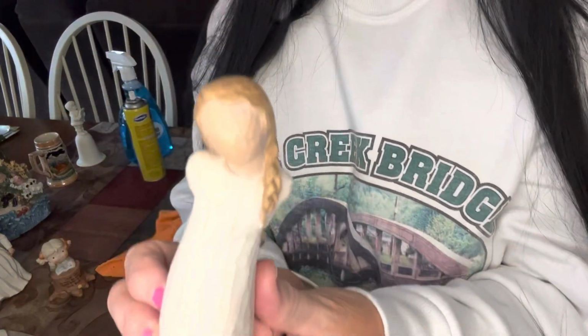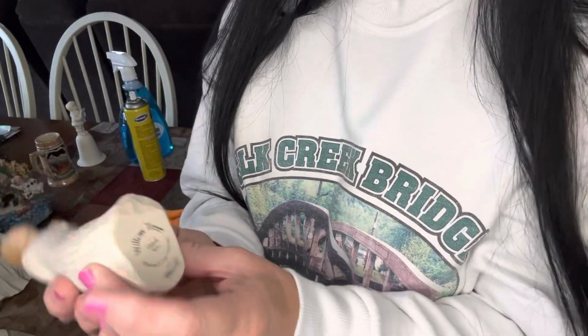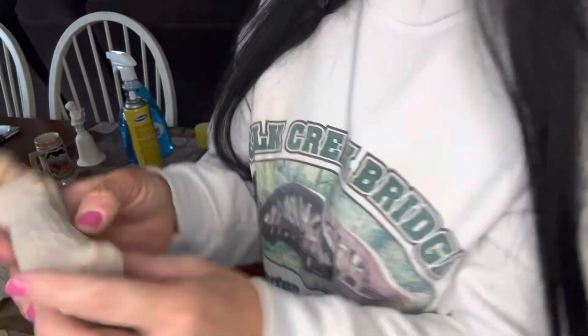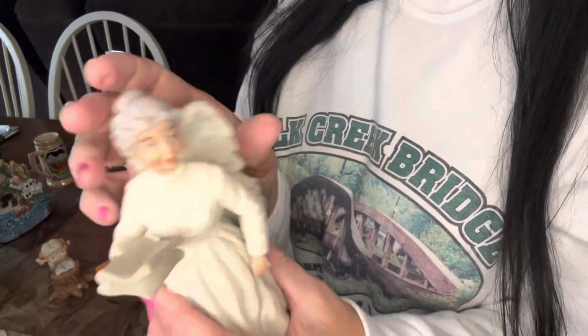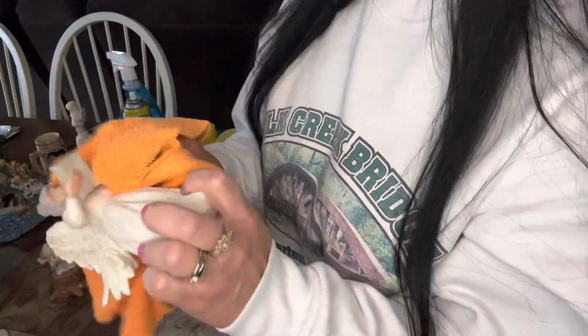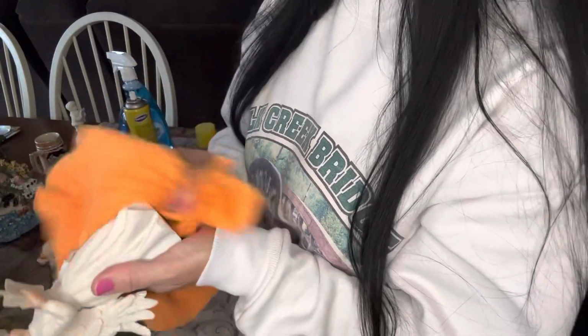This little angel's made from wood. Look how cute she is. So adorable. It says Willow Tree on the bottom. I have this angel. She looks like a teacher. Honestly, a student probably got this for my mother. My mother was a teacher, and my dad was a principal. He started out as a band director when I was real little, probably until I was the age of 3. And then he went into principal.